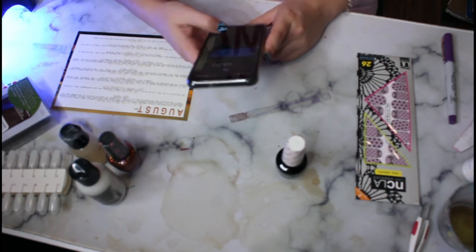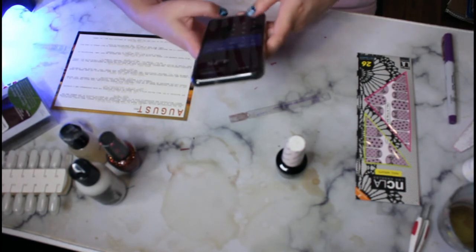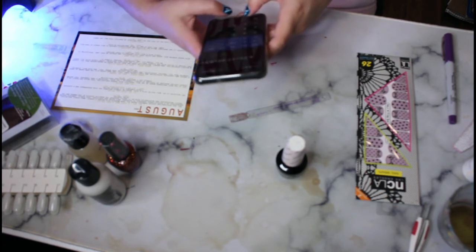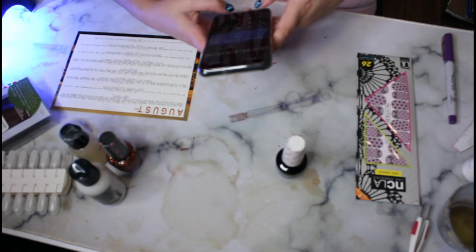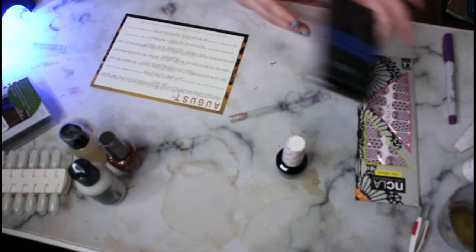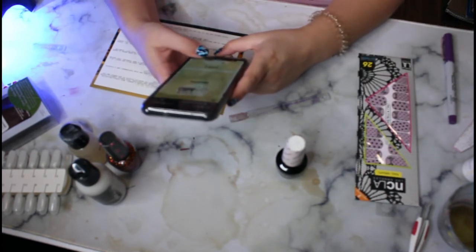So let me make sure I did the math correctly. Let's do $4.75 + $17.99 + $9.99 + $4 + $5.99 + $10 + $4 + $2. Yeah, $58.72, so I got the same number. I believe, and let me check that it says how many products it's supposed to come with.